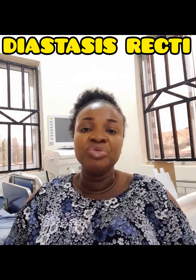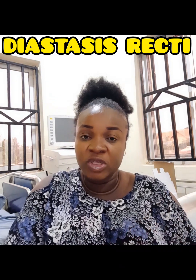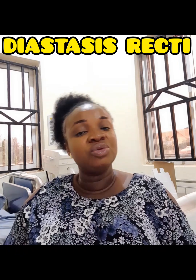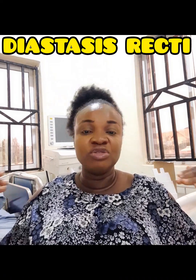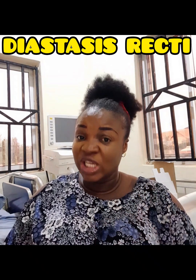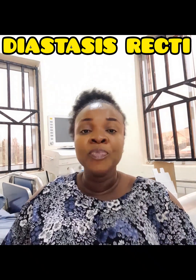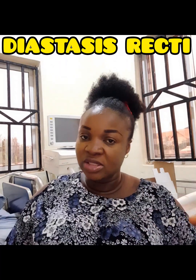So what do you do to prevent, or help heal, your diastasis and make it not grow worse? The thing to do is to mind the way you get up from the bed. Most times if you come to the clinic and you are pregnant, we advise you that when you lie down and you want to get up, turn to your side and get up from your side. We don't want you stretching that muscle as much as possible. The pregnancy is already overstretching it. Then when you have given birth, you notice that you have diastasis, don't go lifting heavy objects. Don't go carrying heavy things.